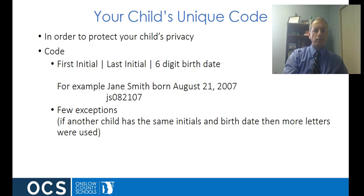It is important to know your child's unique code. We established this several years ago so that we could post information on our website without breaching anybody's confidentiality. We want to make sure we're protecting our kids and their identities and where they might be on certain lists. So to protect your child's privacy, we use their first initial, their last initial, and their 6-digit birth date. And this is what we will use when we post the list at Jacksonville High School, which we'll talk about in a few minutes, as well as when we post the list to our website.